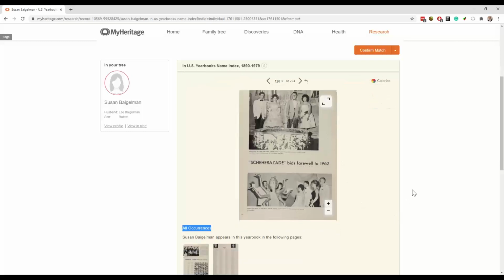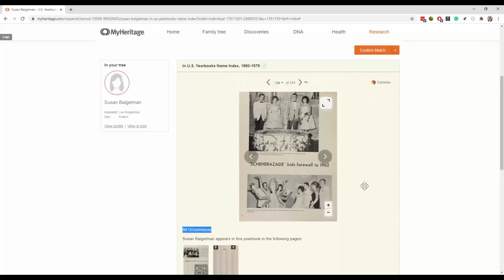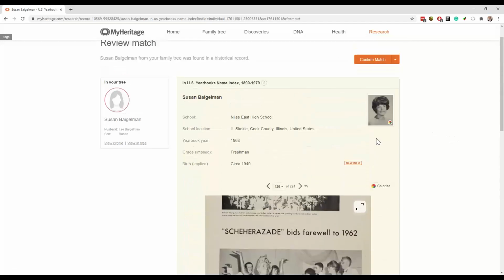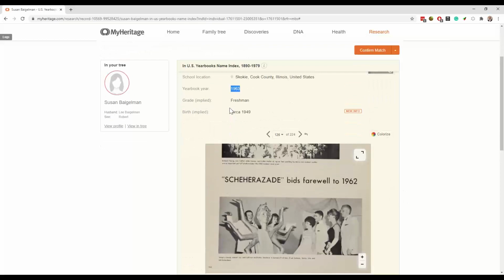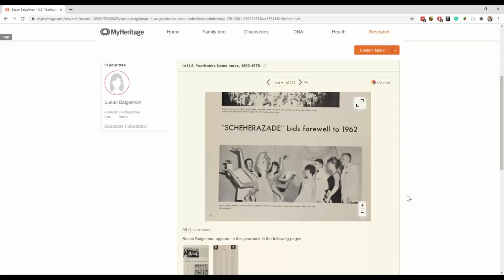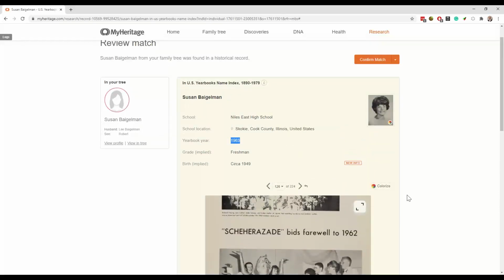And no, I don't think that is how it works. So we will need to do a little bit more research on this. So here, all you need to do is just confirm the match, or you can see other yearbooks for the same school. And this yearbook right here is from 1963. And if she was already a freshman, probably you will need to go to '68 or '67 to find her as a sophomore, or I don't remember the other grades in the US.